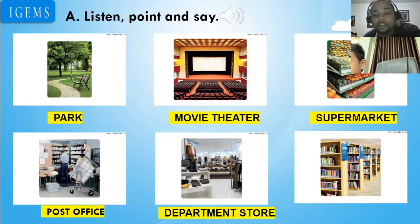Then let's continue. We have another place here. Do you know the name of this one? This is the department store. Department store. Let's repeat it together with me. Okay. One, two, three. Department store. Store.